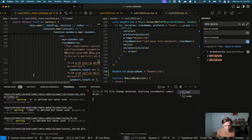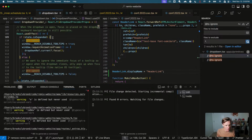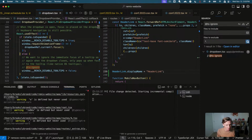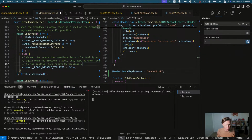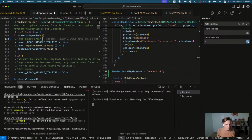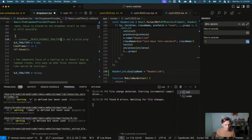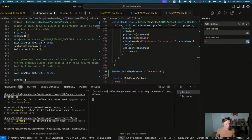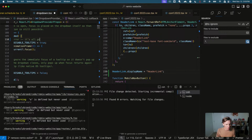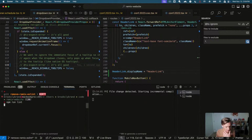That's why you don't want TS ignore, because when you actually fix the error, TS expect error will go away basically, or will warn you and say, hey, this is a problem, like in these cases. All right, cool. Expect error, blah, blah, blah. What does it say? That's a terrible message, isn't it? We'll just say it's all good, and then we'll do the other one down here. Okay, so that'll get rid of some errors.